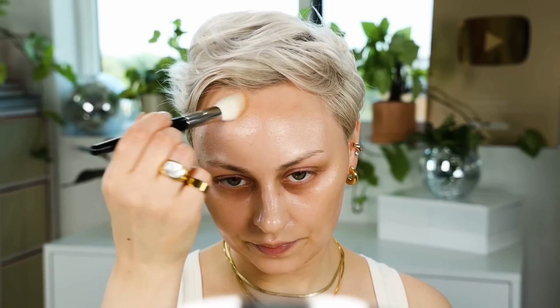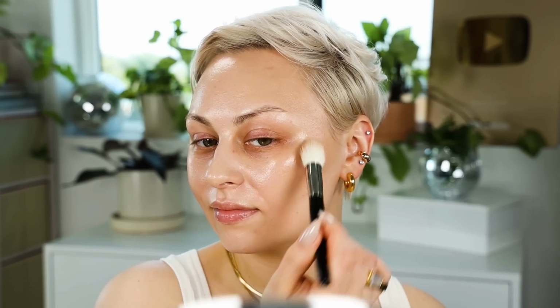Merit bronzer, Quince, or Quince. I don't know why I say Quince. I need to set my face because the dew and all these lights is making it really hard for me to even see what's going on. It's kind of ridiculous. Lily by Red, smiley blending stick thing.